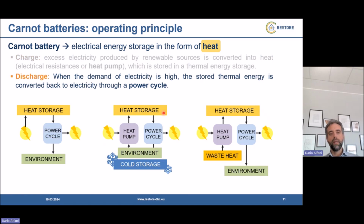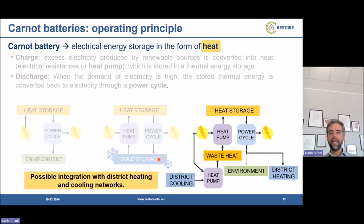During discharge, the system is basically reverted, and to produce back power a power cycle is required that would operate between the thermal energy storage and the environment or the cold storage. Even more intricate systems could be planned using architectures that would integrate an additional heat pump level at low temperature, so below ambient temperature, for example, integration in district cooling during the charging phase, and then the possibility to exploit the heat released from the power cycle for heating purposes, so with integration with district heating.